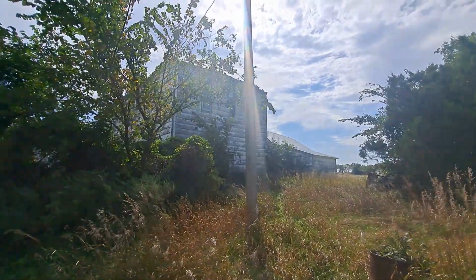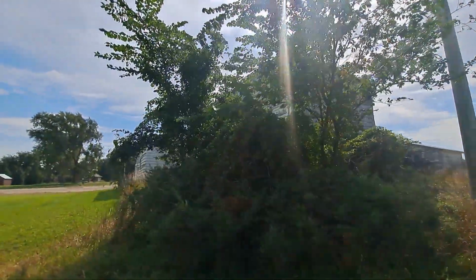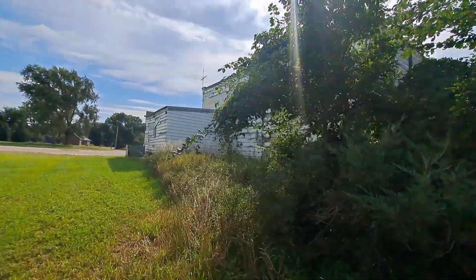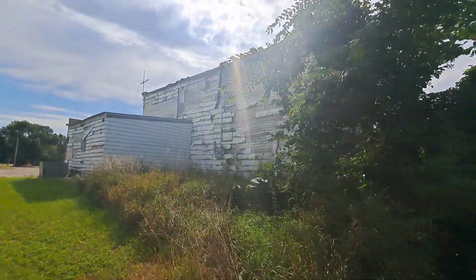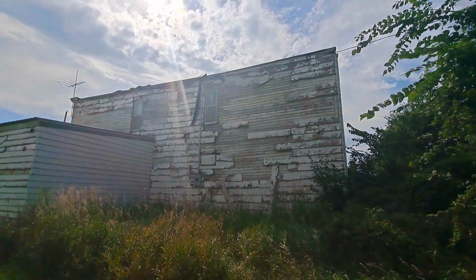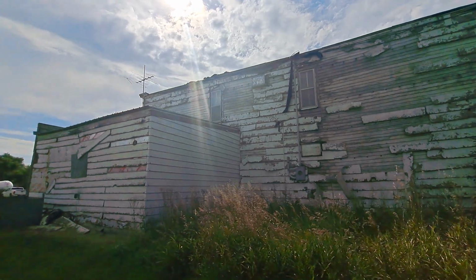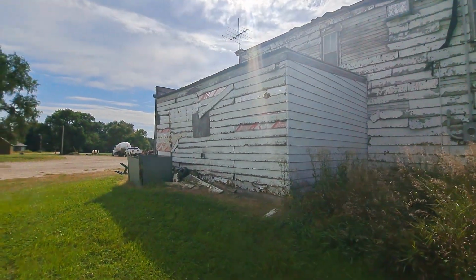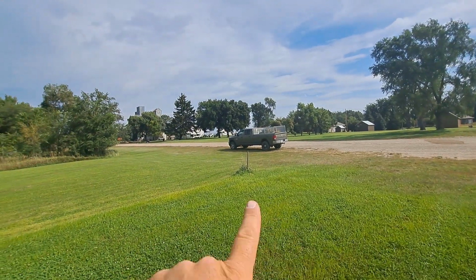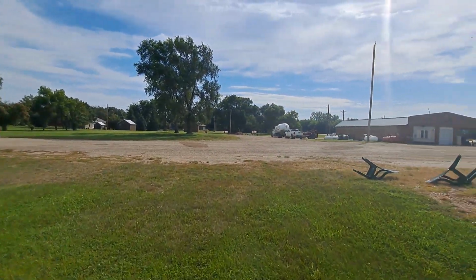Boy, the mosquitoes are brutal out here. It's late summer, so you wouldn't think they'd be so bad, but they are. Maybe in that deep grass, I guess, is what's causing it. Anyway, here's the side of the building here. This one's all getting run down. But like I said, this was the main street right here. And years ago, there would have been buildings lining the street on either side, businesses.